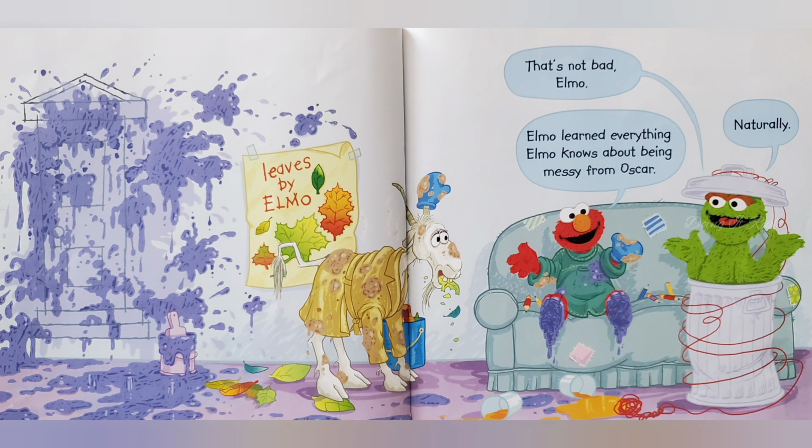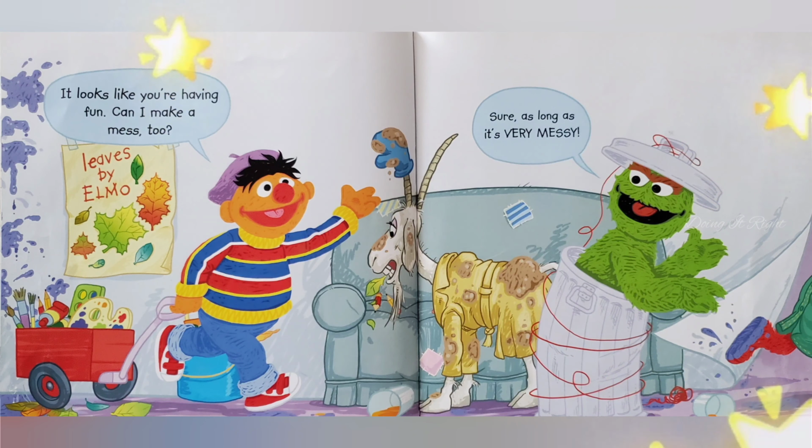That's not bad, Elmo. Elmo learned everything Elmo knows about being messy from Oscar. Naturally. Looks like you're having fun. Can I make a mess too? Sure, as long as it's very messy.